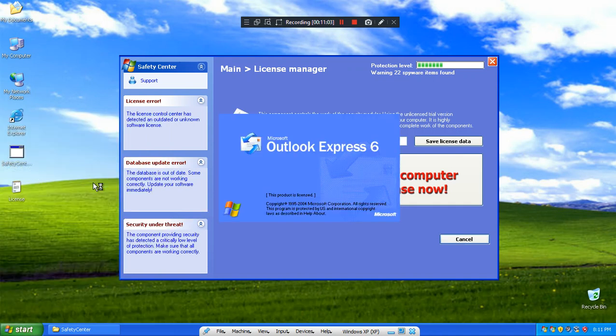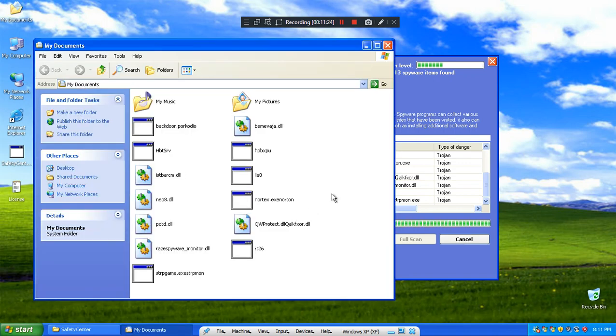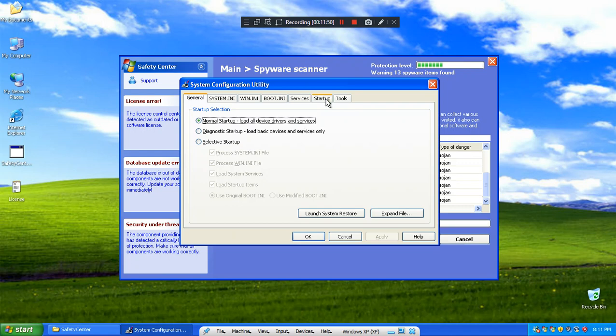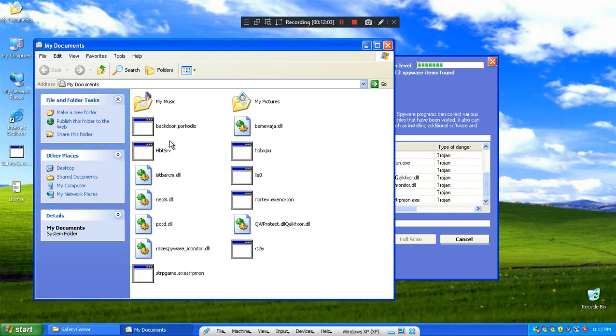Yes. How about that? Another quick scan. And another file is running. PC helper, go to msconfig. Yeah, he doesn't pretend to be a messenger installer mode. Another spyware detected, another DLL.